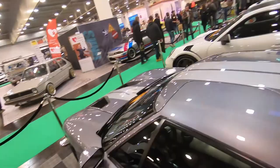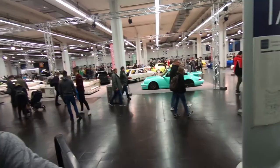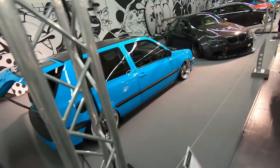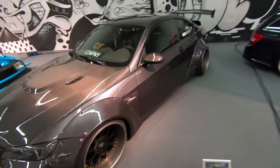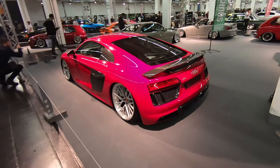All right, let's check the other cars, our cars. We didn't even know about this. All right, so let's check it out. Here we have an Audi RS5 with, whoa, stunning wheels. Alright, oh yes, look at this E92 M3 carbon hood. I love it. It's astonishing. Look at the GTR back there, but we are going to check it out later on. So let's look at this R8. In red, it looks stunning.